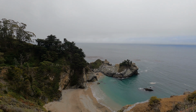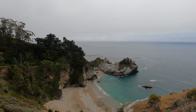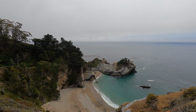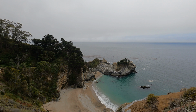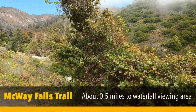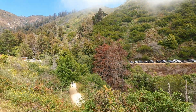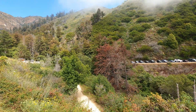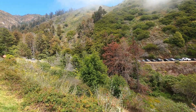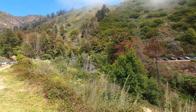Even though viewing the McWay Falls from the side of the road is great, there's also a very short trail that you can take down while on your drive to get to a closer viewing area. This trail is only about 0.5 miles and is fairly easy and should take less than 30 minutes to complete. The trail starts going very slightly inland into Pfeiffer Big Sur State Park, where you'll be able to see some coast redwoods on the mountains.